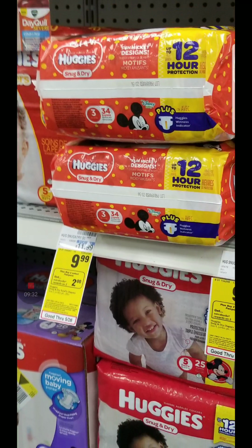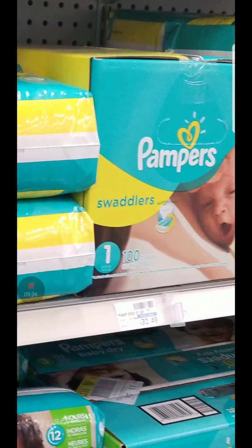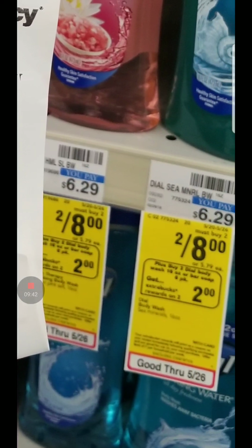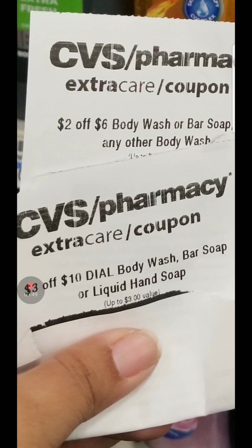If you have CRTs for diapers, might be a good deal, and some coupons for that. Not the best deal because you only get $2 back, but it's better than paying regular price. So the Dial is going to be $2 for $8, and when you buy two, you get an extra buck. And I have some CRTs for all this stuff.